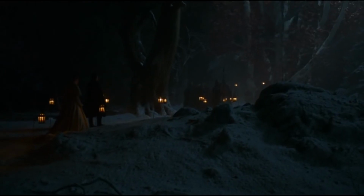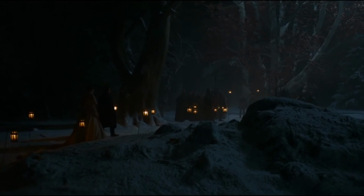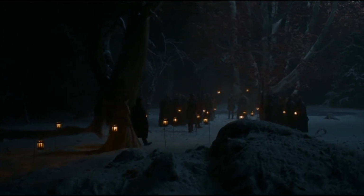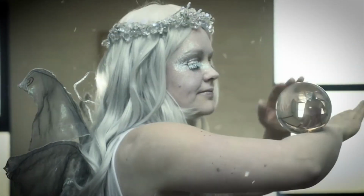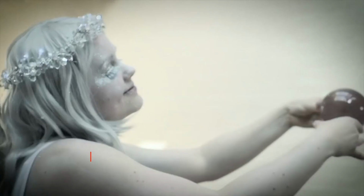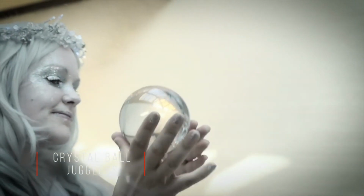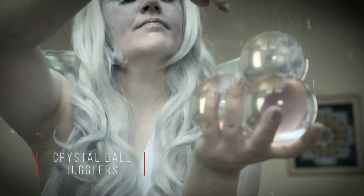So finally, we're going to have to talk about the Black Wedding. Not too much on this because if you've seen the scene and you've seen the episodes, it is very dark and depressing, but it's still in a beautiful dark winter setting, and that's one thing that we're going to take away from it. This icy element to your wedding day is something that's really great, especially if you're having a winter themed wedding. Crystal ball jugglers are great. They usually dress up in costumes, and some of them will dress up in an Ice Queen costume. They're very mysterious as well, which works great in that kind of fantasy setting.